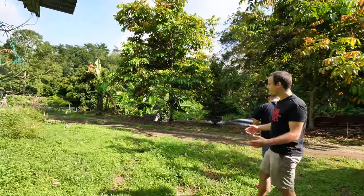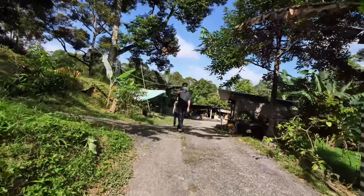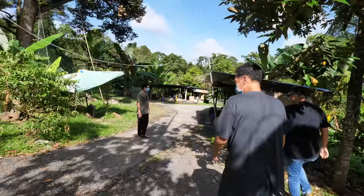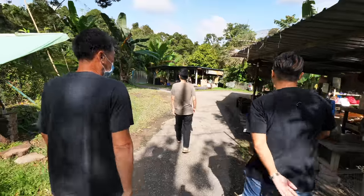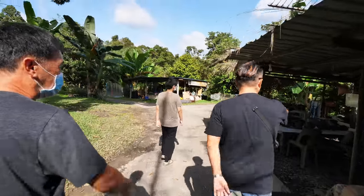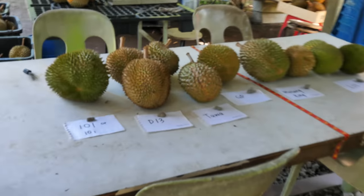Yes. Here we are, look at how beautiful this is. So green. Hi, boss. Brother. How are you? Wow, and you can smell the durian. Yes. Wow, so beautiful. Look at that. All ready for you. They even have a label. Look at all these durian ready to go.